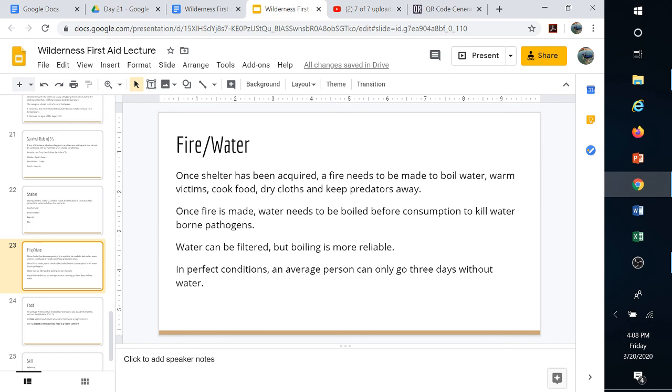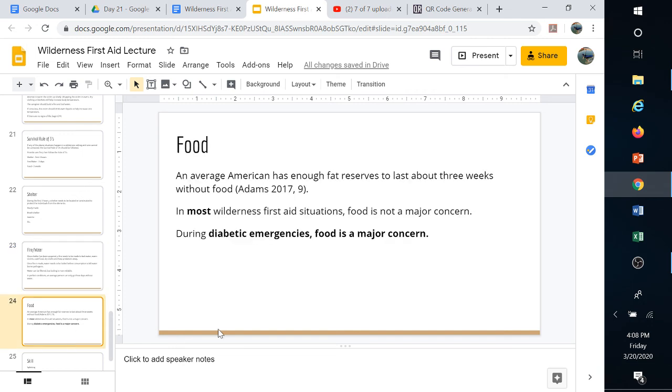Fire would be good unless you have a way to treat water. Water is your priority to stay hydrated, and you can go a long time. Boiling the water allows you to kill pathogens that are in the water. So amoebas, bacteria, and viruses can be killed through boiling. And food, you can go a long time unless it's a diabetic emergency. Food is a major concern then.